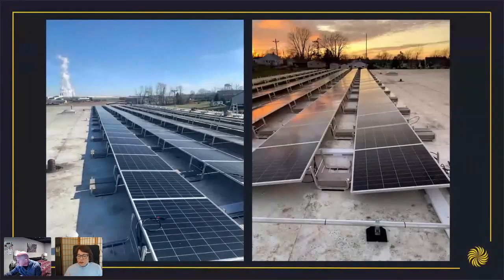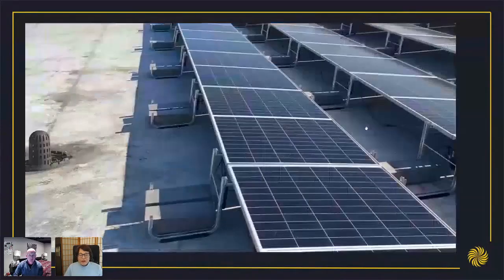In this case, you can see on the left picture, there's one of those roof drains with a very tall cage over the top, so we have to make sure that that doesn't interfere with our array. Good point. And then there's just a close-up of that, more close-up showing that.